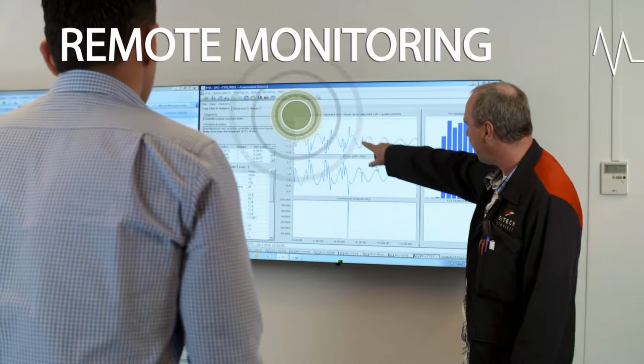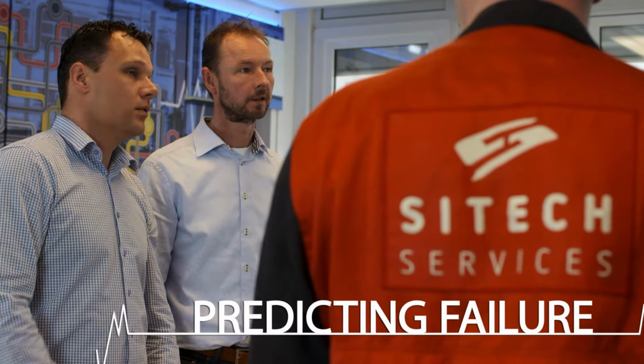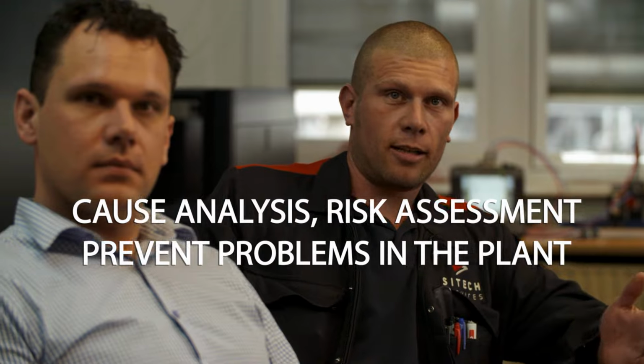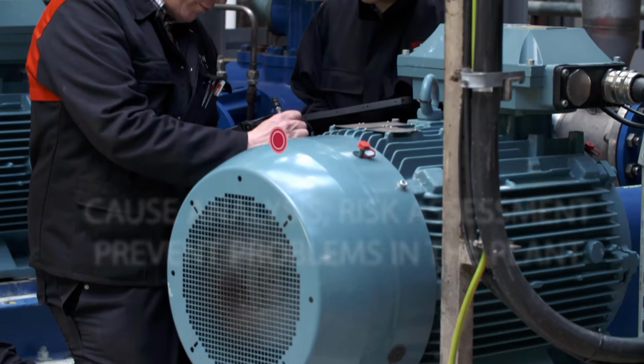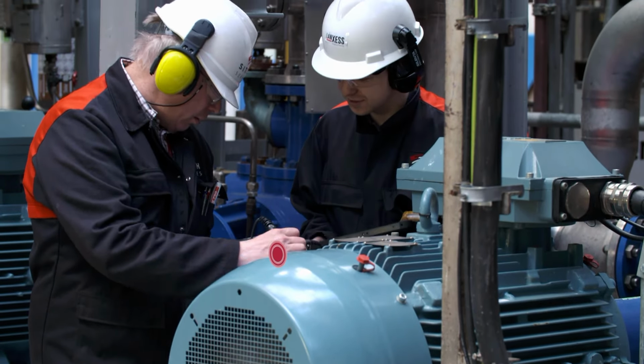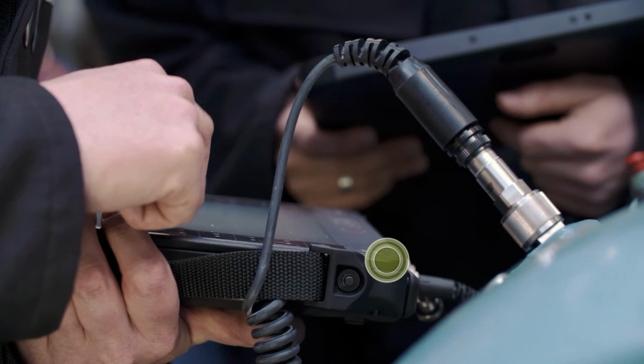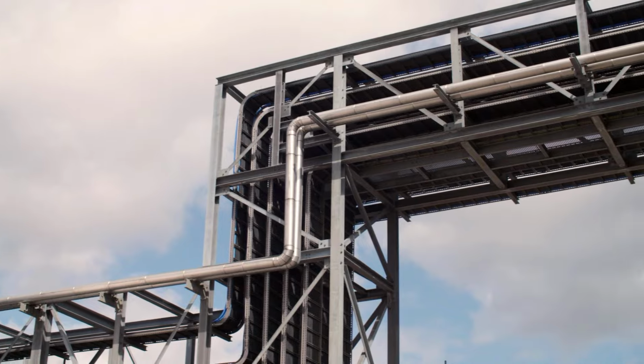Assembling data with remote monitoring and real-time analytics to predict failures. Real-time analysis and risk assessment prevent problems in the plant. New insights help optimize maintenance processes. It will save energy and stabilize processes and business.